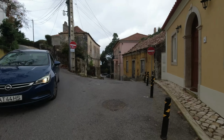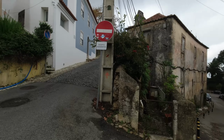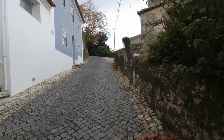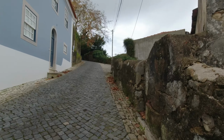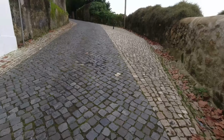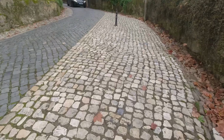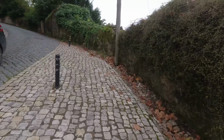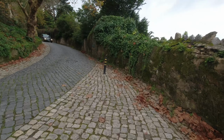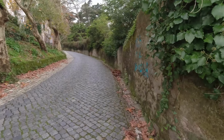Right, and then we keep walking until we find, here it is, Calçada de Pena. Calçada, of course, are these little stone pavers. Right, so it is now 1:15, and apparently it's a 30-minute walk from here up to Pena Palace.